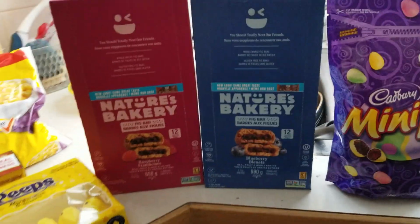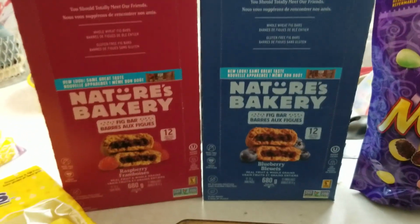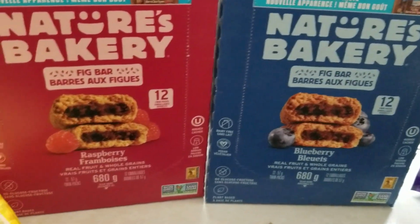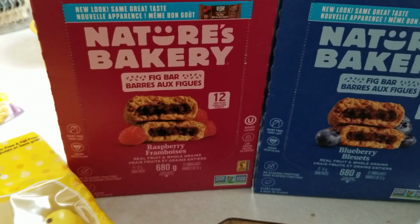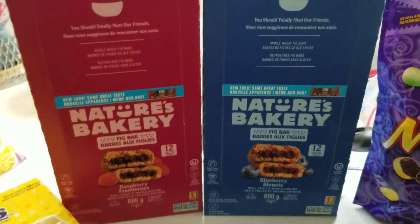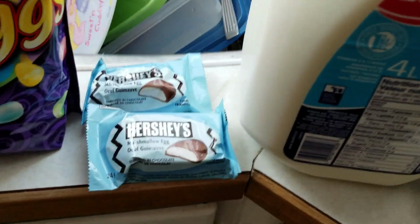Who knows? These boxes right here, these Nature's Bakery fig bars, are things my husband bought because he wants to take them in his lunches for work. They're not something I buy. I don't really know much about them. So he picked these up, blueberry and raspberry flavored. He has some issues with dairy and is also trying to avoid soy just to see if that helps his stomach a little bit. And apparently these were found in a natural food aisle at Superstore, and they do not have either of those ingredients in. So hopefully they will work for him. They'll be good things he can take to work. Also a couple things for the Easter basket.